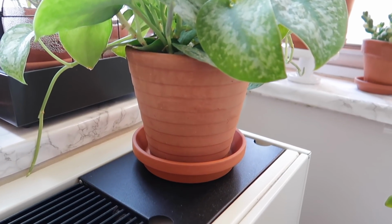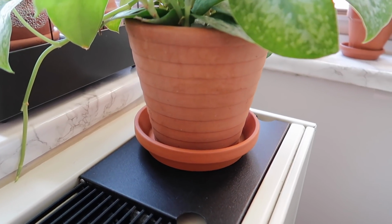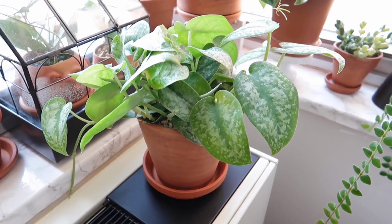This one here my friend actually picked up for me from a local plant shop here in New York City. It's located in Brooklyn, so if any of you guys are around there, you can probably check out Crest Hardware and Urban Garden Center.